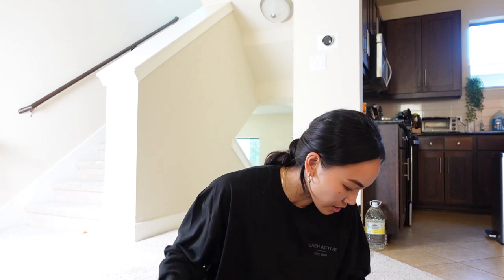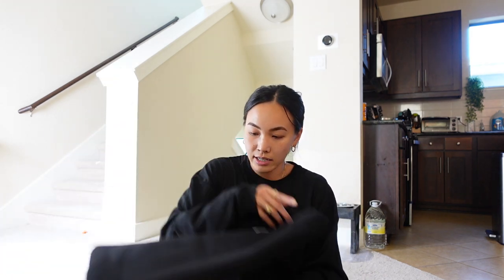All day lightweight oversized sweatshirt in black. This is not my size. This is an extra small, but I wear a medium to large in these, but at least I can do fit comparisons for you guys. But that is it.